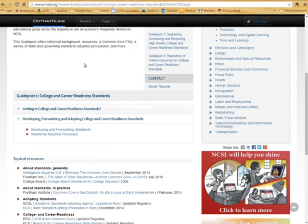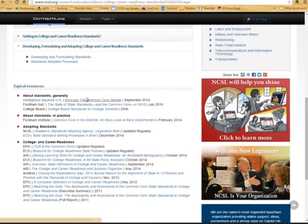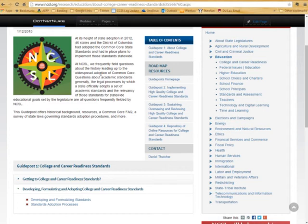And on each page, there will also be, at the bottom, resources other than NCSL resources, by and large, that address all of these topics. So that's our first guidepost, just an overview of college and career readiness standards generally.